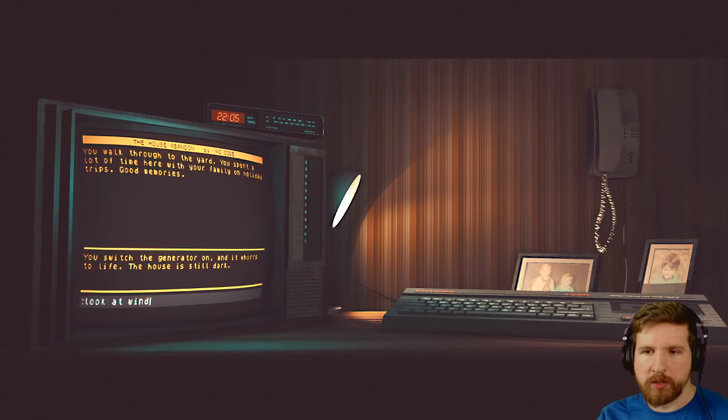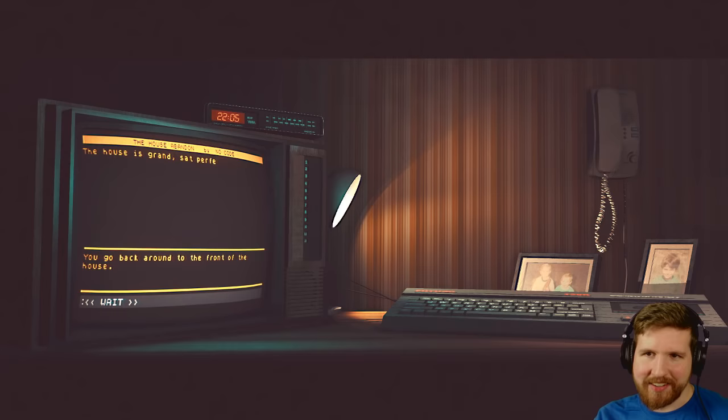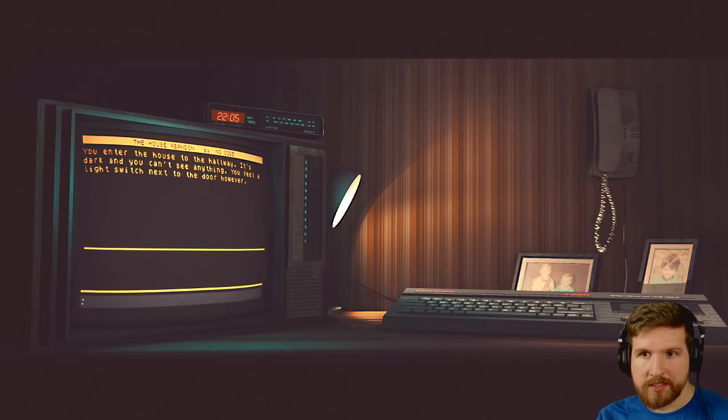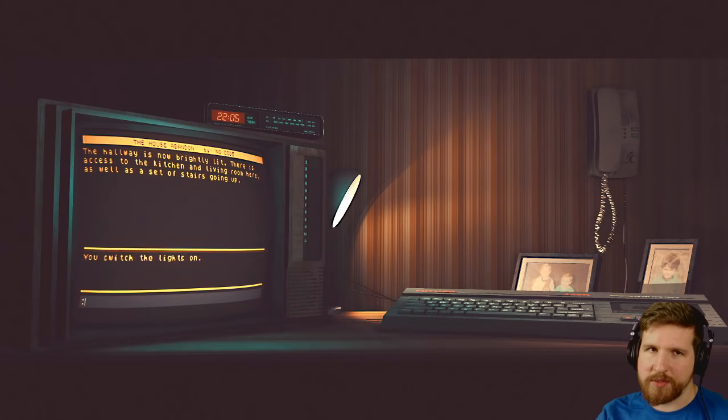Look at windows. Look at house. It's an old house, but it's in good shape. Go to house. Okay, yeah. Open front door. Okay, so let's see what happens now. Okay, flip switch. There we go. The hallway is now brightly lit. There is access to the kitchen and living room here, as well as a set of stairs going up.